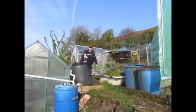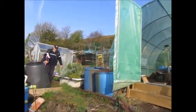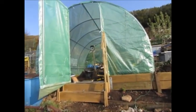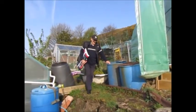There's Aidan coming. He's going to put a polytunnel up as well. He's going to go all exotic fruits and peppers as well. Isn't it, Aid?